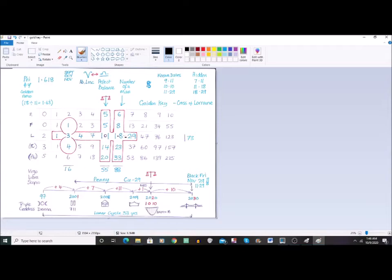Where to start with this? This looks kind of overwhelming, but we've got the Cross of Lorraine here, and we've got a bunch of number sets here that I've put in a table. And the numbers basically revolve around the Fibonacci sequence, and the Fibonacci sequence gives you this number, phi.